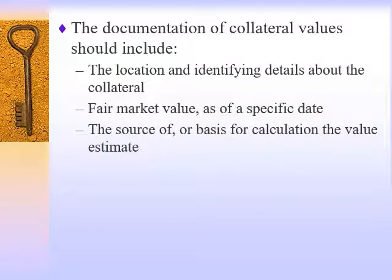Now, we document collateral values and relate them to the location and identifying details of the collateral. We document that as a fair market value as of a specified date and what source we used to calculate the estimate. This documentation is important for lenders who have to meet certain regulatory requirements. Regulators and examiners come into the bank, and they look at the documentation in the file, and the collateral values and these types of information need to be up to date.